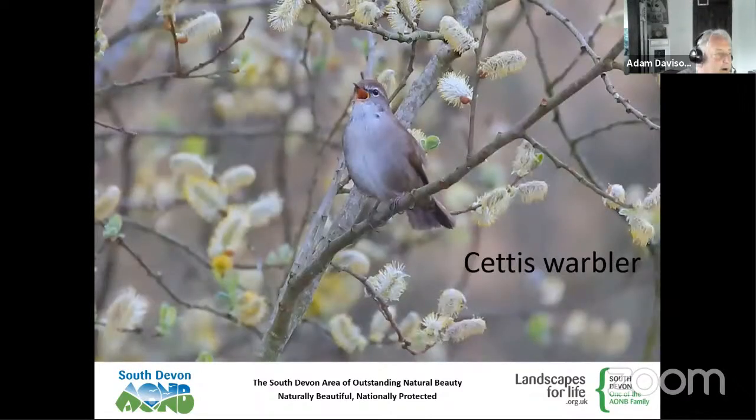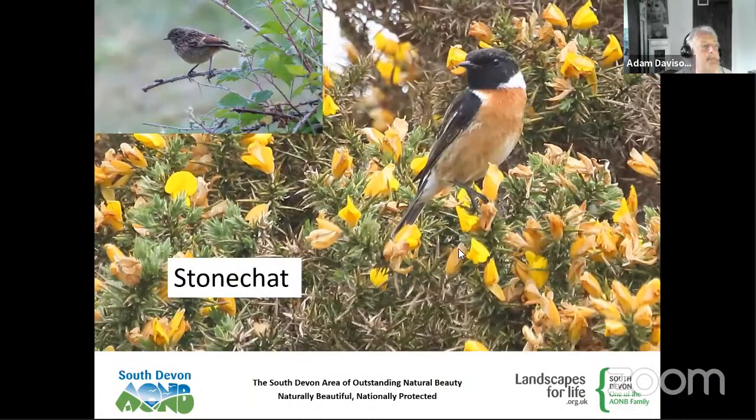This is a real favourite of mine, the Cetti's Warbler, a very, very explosive song. And have you noticed that all of these birds are really little brown birds? But they've got incredibly different songs and very, very attractive songs. And that's how they can be unobtrusive, they can hide away from predators, but at the same time be able to meet others of their own species to breed. So that's the Cetti's Warbler.